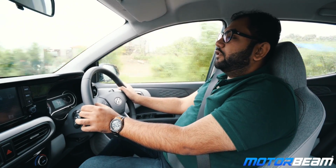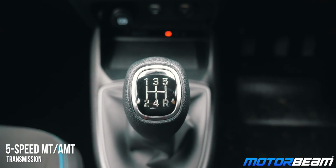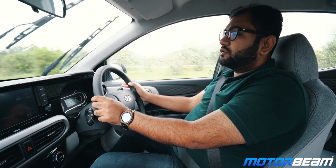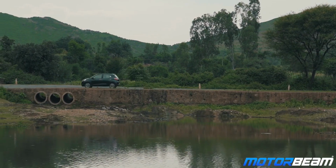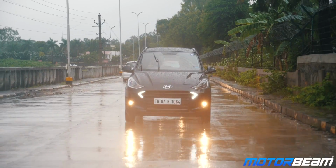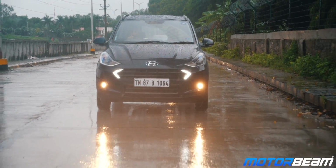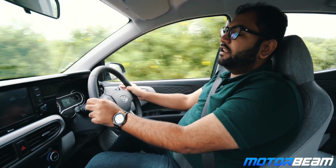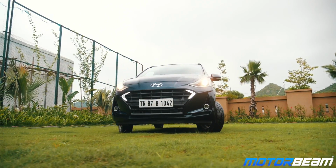While the Grand i10 is offered with a 5-speed manual or a 4-speed torque converter, the Grand i10 NIOS comes with a 5-speed manual or a 5-speed AMT. The 5-speed manual gearbox over here is a joy to use. The clutch is very light and the shifts are also quite slick and smooth. The AMT, well, it is very nice if you want convenience, but you can't really expect the smoothness of a torque converter or a DCT from this AMT.